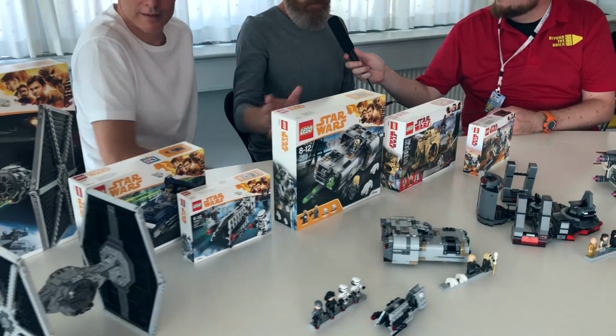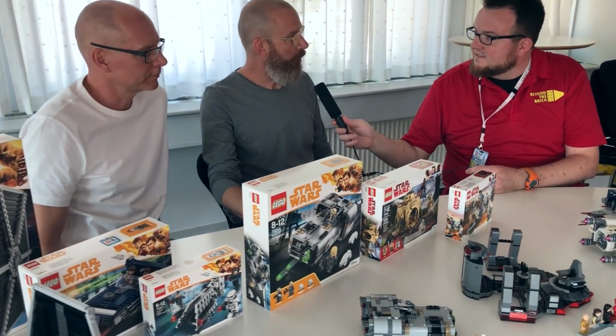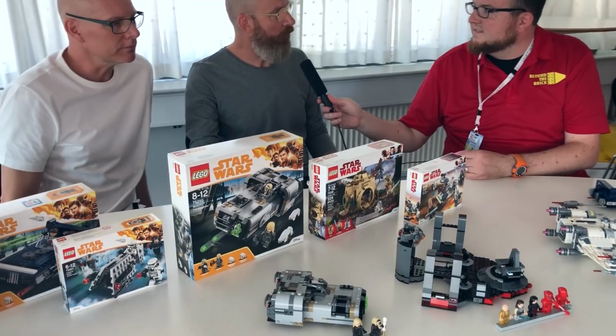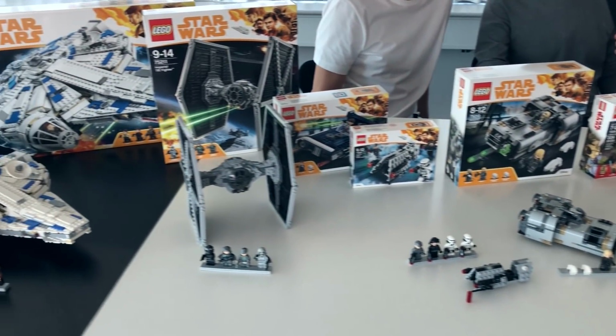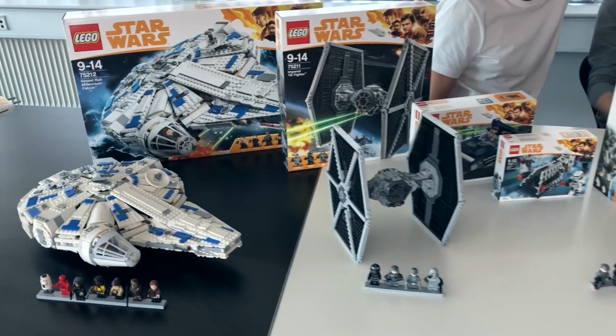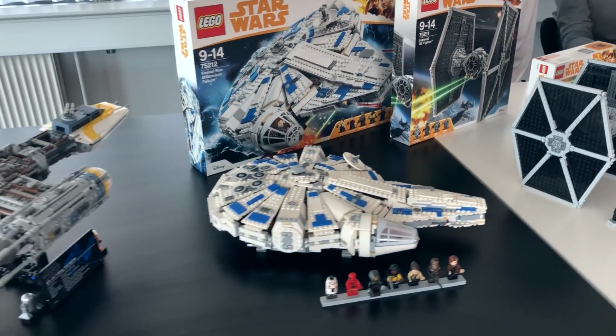Is there anything else you'd like to share with us about this line or about Star Wars in general? Well, what we brought here today is most of the new products that just came out related to the Han Solo movie, and we've seen it a couple of times now with the team. First of all we are super excited about the movie, but also really happy with the products. We hope you are as well.